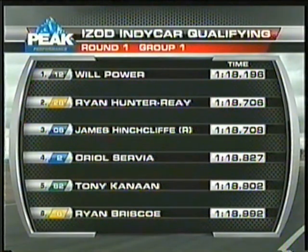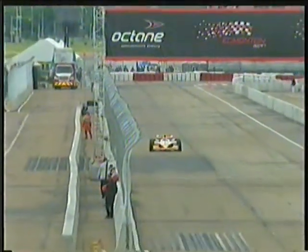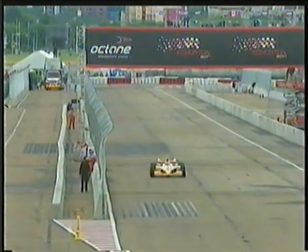Here are the drivers who will be competing in round number 2. Will Power was fastest in the first group. And fastest in the second group, Takuma Sato, who was actually fastest overall. So there are the 12 drivers who go to round number 2, and it is already underway. It is a 10-minute session. Here's the grid from 13 on back to 26.